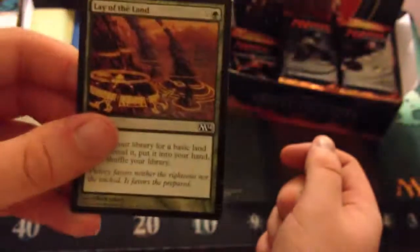Commons are Canyon Minotaur, Disperse, Lava Axe, Duress, Dawnstrike Paladin, Rumbling Baloth, Seismic Stomp, Essence Scatter, Capuchin Knight, and Lay of the Land.